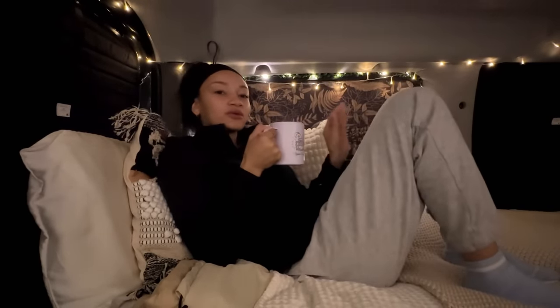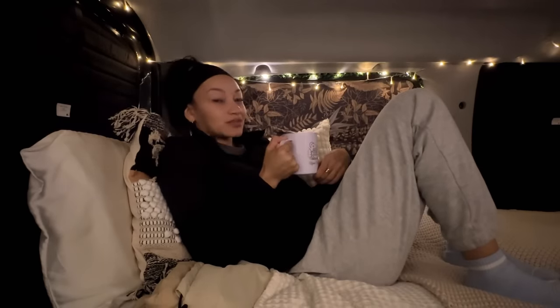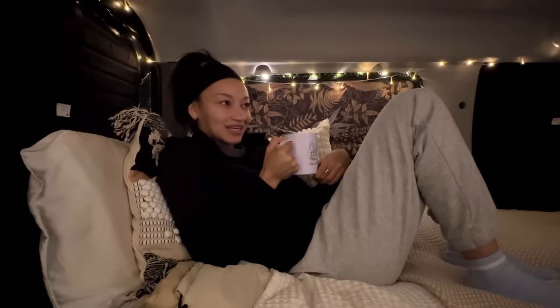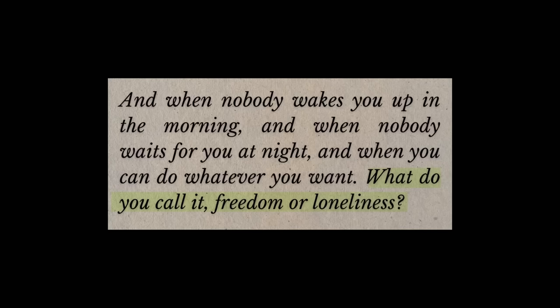This is the coziest little corner of my house. So snuggly. So I saw another quote recently. It's by Charles Bukowski. And it read, okay, I'm paraphrasing because I don't remember exactly. Something along the lines of, when you have no one to wake you up, tell you when to go to bed, tell you when to shower, whatever. Is that freedom or loneliness?